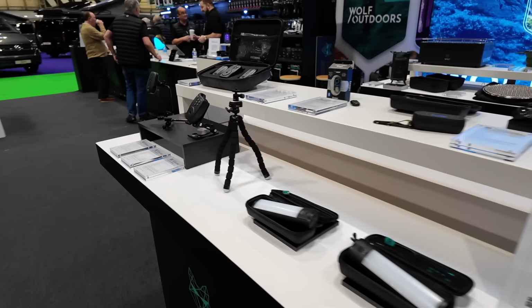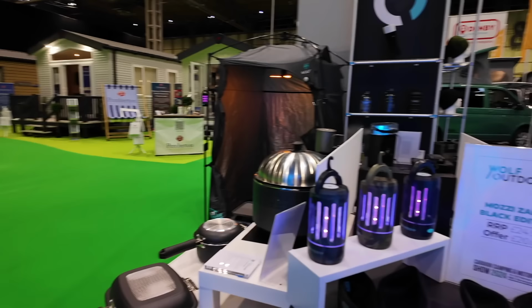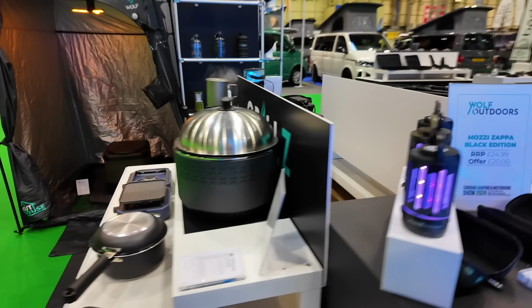And then if I come around this side, you'll see there's also bug zappers. So you put them next to you when you sat outside and the bugs should be attracted to that. It's all rechargeable. And then look at these grills. These grills are nice.